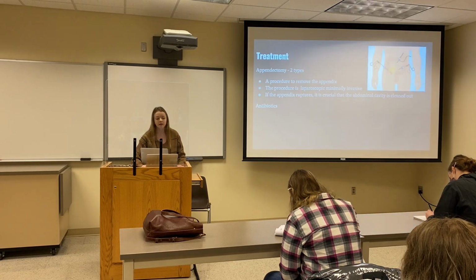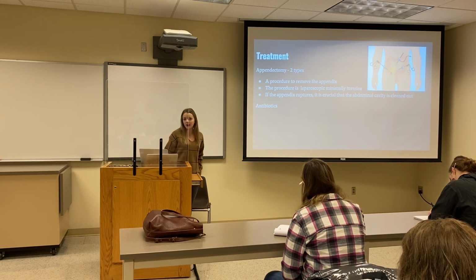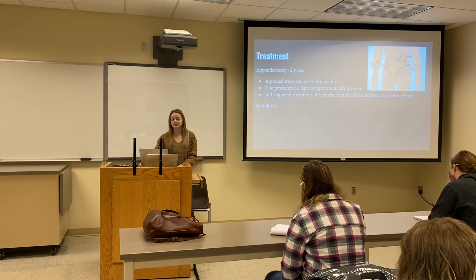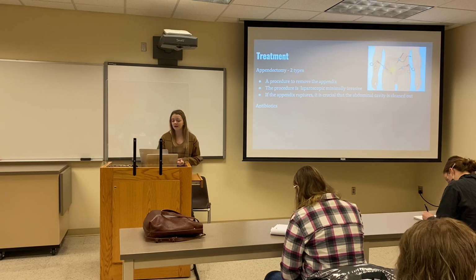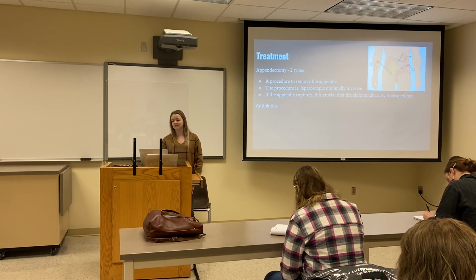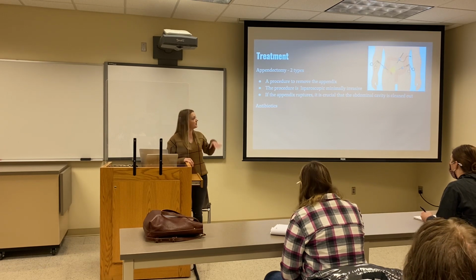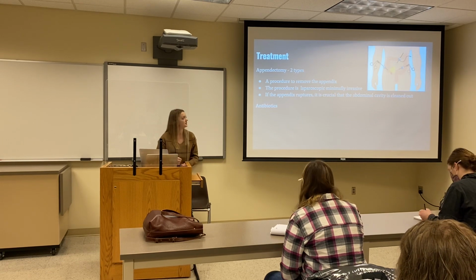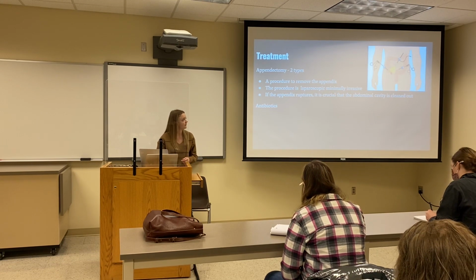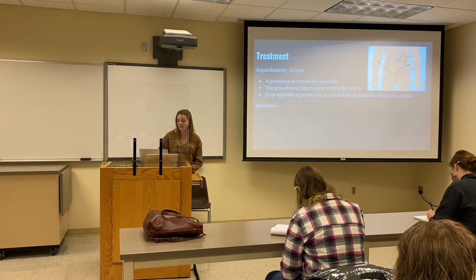And then for treatment, if it's caught early enough, you could use antibiotics to try to treat the infection, but typically it's used with surgery called an appendectomy. There are 2 types. The first type is a minimally invasive laparoscopic procedure. That's what the picture is showing. There are 3 instruments used, 2 of them are cutting devices, and another one is a camera, so the doctors can cut out your appendix. This surgery is pretty low-key. You can go back to work after a week or so.